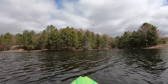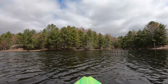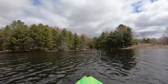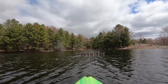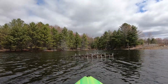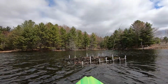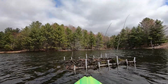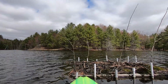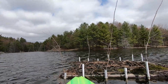I came out here last week to take a look at what was exactly on the duck raft. Just, you know, see the situation. Of course, still some sticks, a little bit of moss, and these dead branches. I gotta move these sticks off to one side. I don't know how the heck I'm gonna do that.